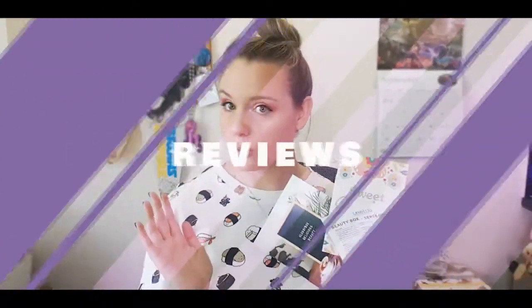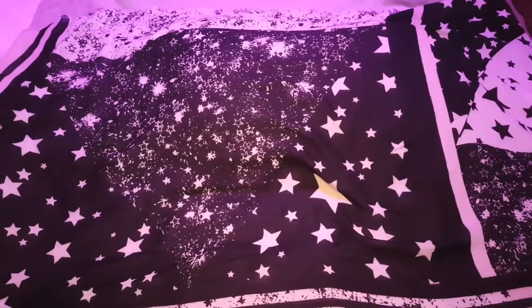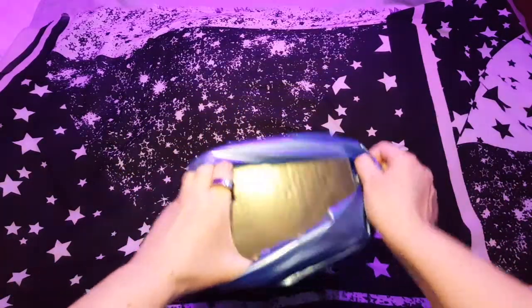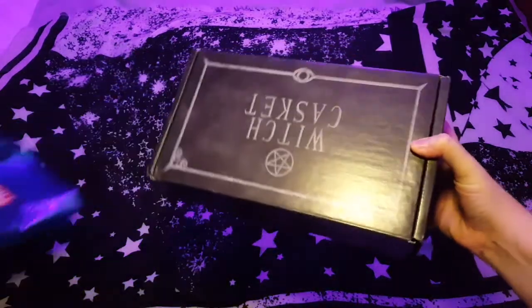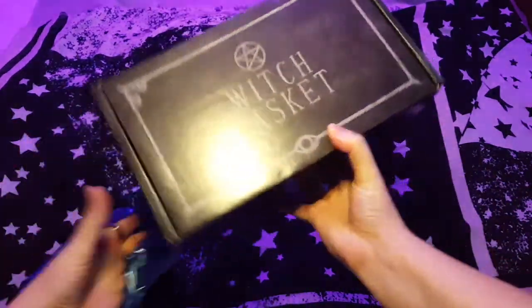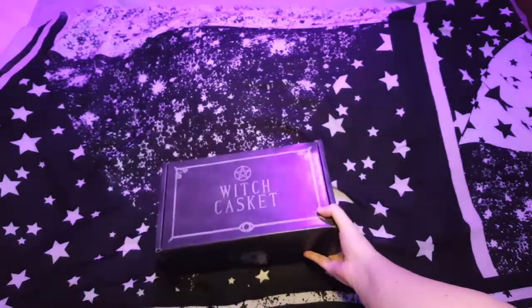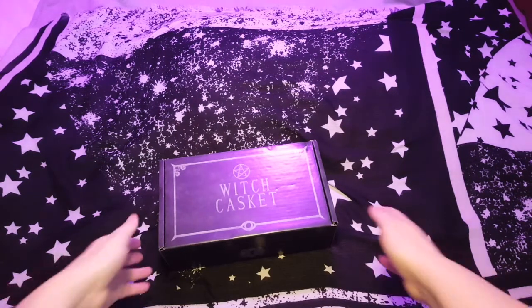Witch Casket is a UK subscription box with novelty gifts, usually specialty branded for Witch Casket. It costs £27 a month in the UK or £35 a month internationally. I should say that if you order this box internationally, you can expect shipping delays of a few weeks, could even take up to a month to receive your package.